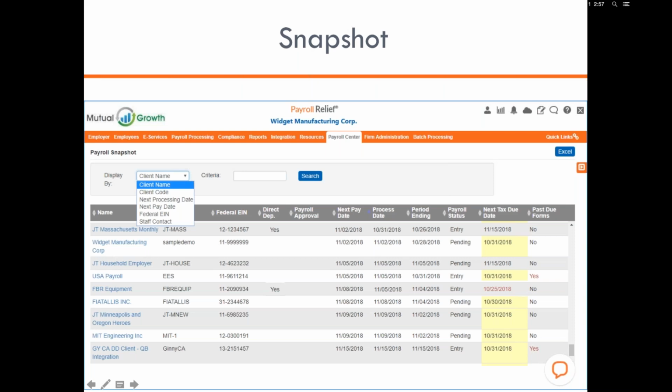Let's say we accidentally missed a step and we forgot to turn e-services on for a particular state, for a particular client. We're going to see that next tax due date approaching and getting closer and closer, and then it'll get highlighted in yellow if it's upcoming, and red if it's overdue. So it will trigger us to say, oh, we need to go into this client setup and make sure that we've done all of our steps to make sure they're good to go for e-services. So that's just a nice thing to be able to keep an eye on.